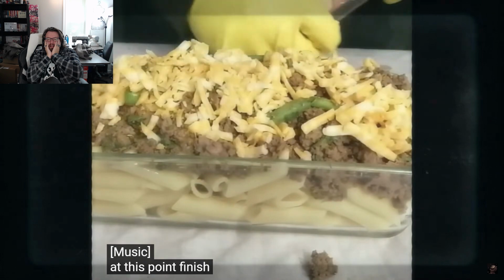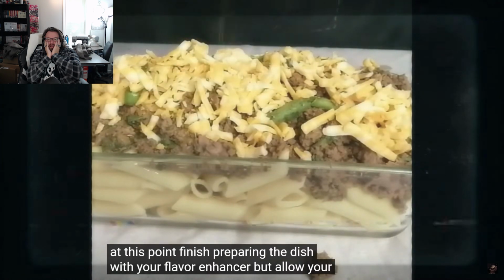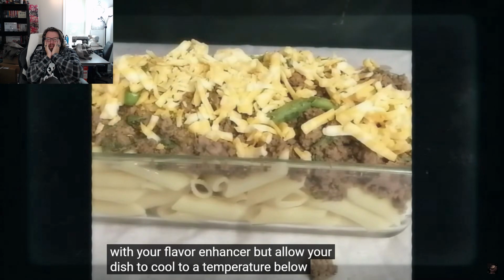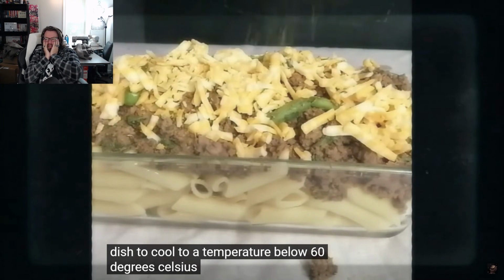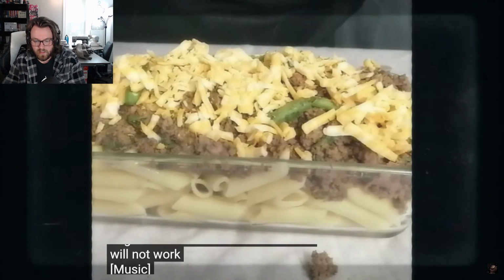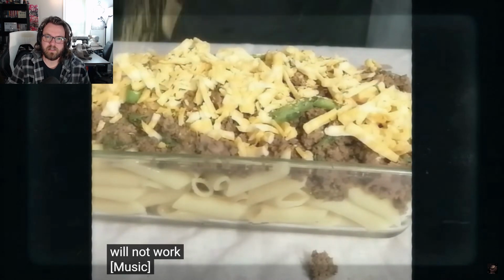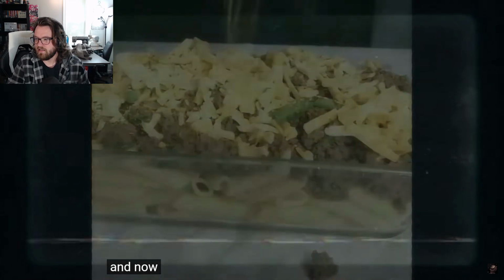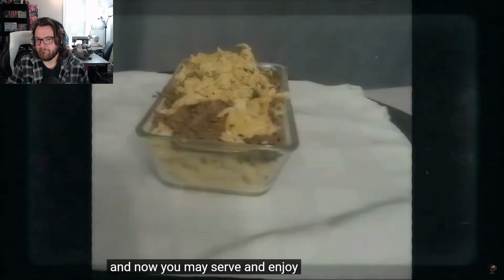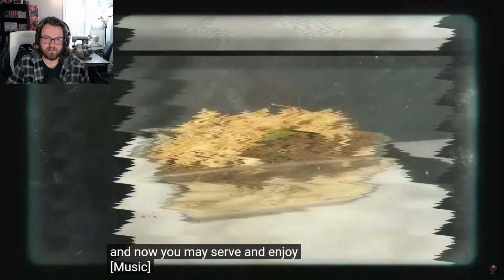At this point, finish preparing the dish with your flavor enhancer, but allow your dish to cool to a temperature below 60 degrees Celsius, or else the enhancer will not work. I don't think the enhancer's gonna work, period! And now, you may serve and enjoy. There's nothing to enjoy about that. You need sauce for pasta, by the way.